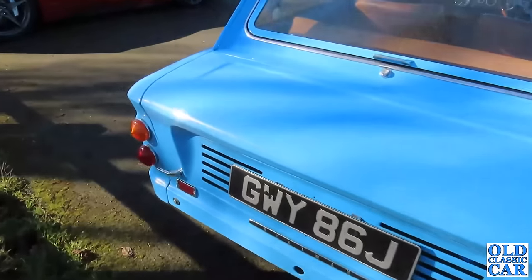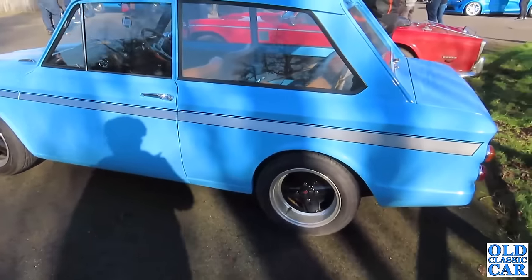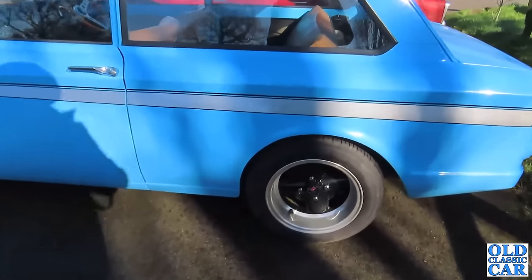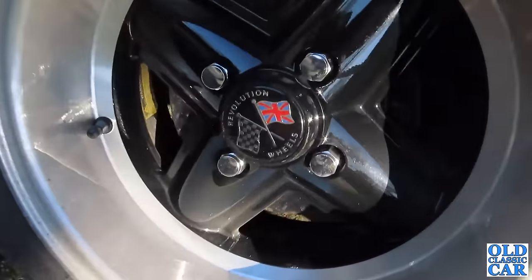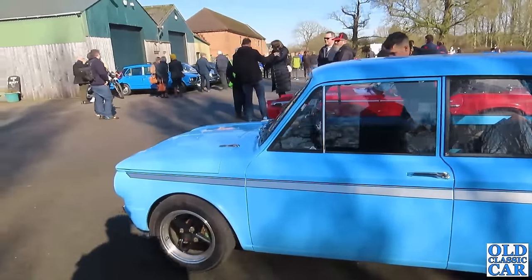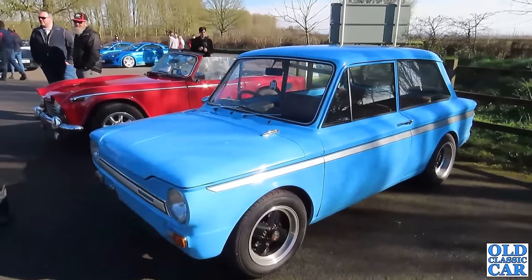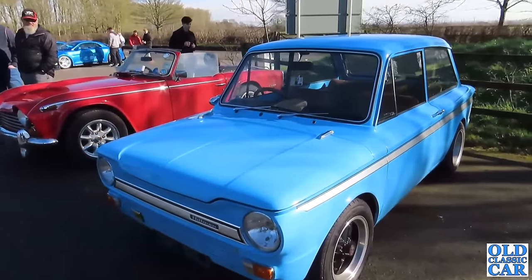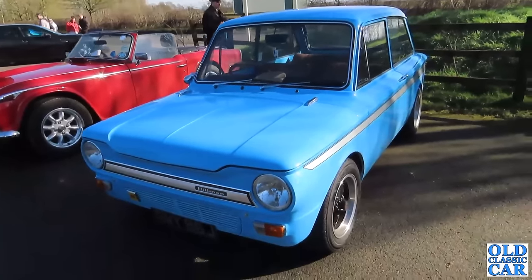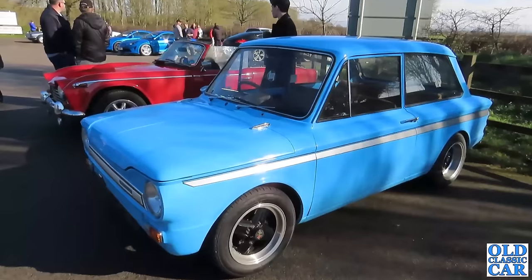This Imp looks very purposeful, debumpered. Huge wheels. Are they Revolutions? They look like it. Let's have a look. Yep. Yeah, great little car that is. And again, rear engine. So many rear engine cars here today. Some old, some newish. Yeah, a real mix. But I don't think I've ever seen so many rear engine cars in one place before.